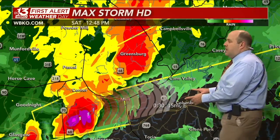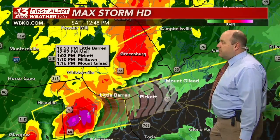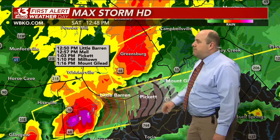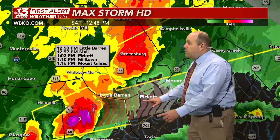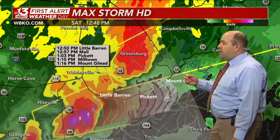Movement of this is east-northeast at 70. So that's going to take it into Little Barren in the next couple of minutes. This is Metcalfe County here. Mel at 12:57, Pickett at 1:03, Milltown at 1:10, and then Mount Gilead at 1:16.